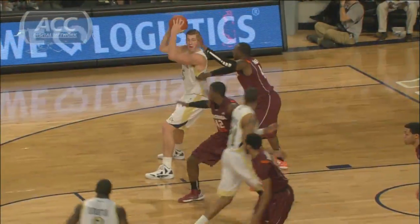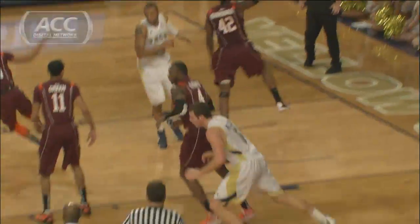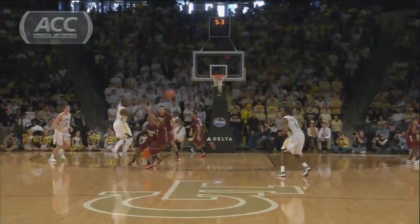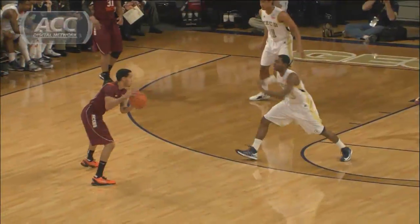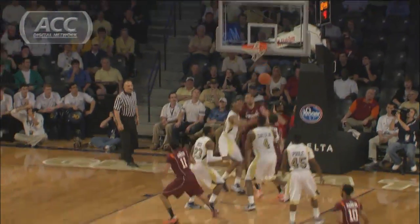Tim, we mentioned that Georgia Tech did a nice job on the inside. In fact, on both ends of the court in the first half. Daniel Miller with the basket there, then here the block against Erick Green. Miller finished the game with 4 blocked shots. This is the last play of the first half. The banked-in 3 by freshman Robert Carter Jr. Interestingly, at 6'8", 245, he did not have a 2-point basket in the game.